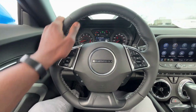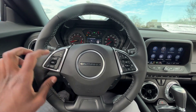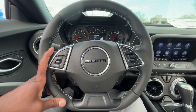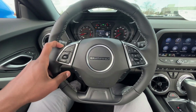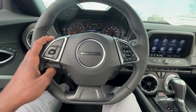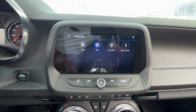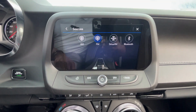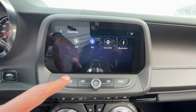So we do get a nice leather wrap steering wheel here. And since this is a convertible, I don't necessarily need to have the heated steering wheel because hopefully I won't be taking this out when it's freezing, but would be nice to have. Then over here to the radio, we do get AM, FM, XM along with Bluetooth. And like I said, we get that wireless Apple CarPlay, wireless Android Auto as well.